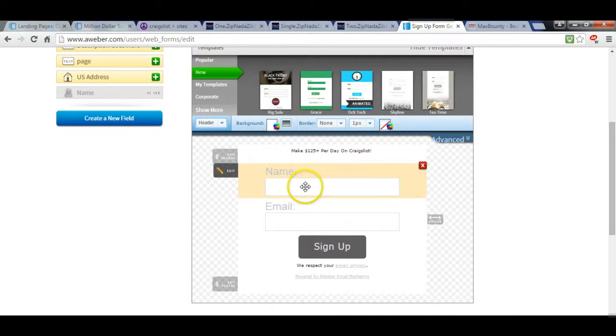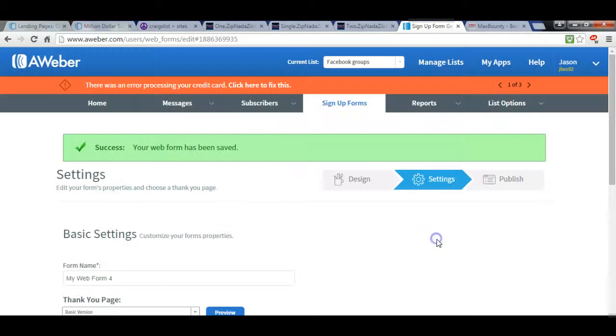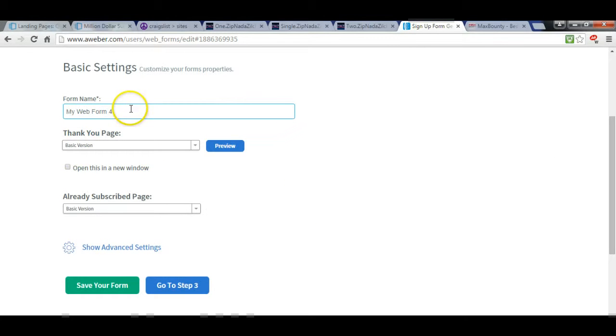Right? Sign up. They're going to put their name, their email. They're going to sign up. What you're going to do is save your form, and then go to step 2. In step 2, you want your form name. Craigslist, right? That's just so you can identify it. You know, if you have multiple lists, maybe you have a list for Facebook, or maybe for Instagram, or for wherever you're promoting, Bing ads, wherever.